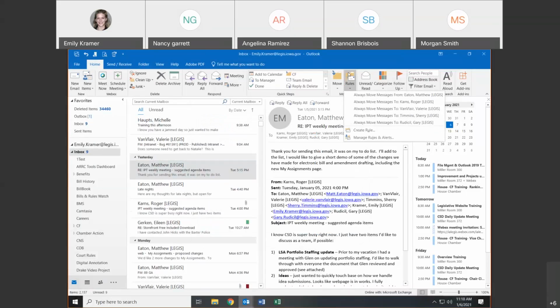I had a legislator one year who accidentally set it to automatically send all of their emails to deleted items. They came back the first day of session and said, I haven't gotten any mail since I left. We found them all in deleted items. Anyway, so that's something to check.